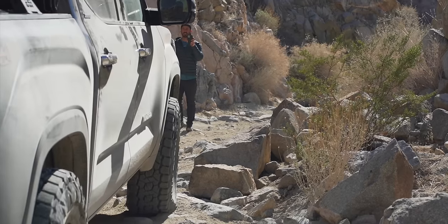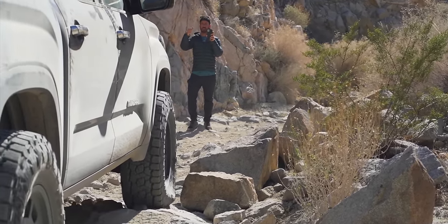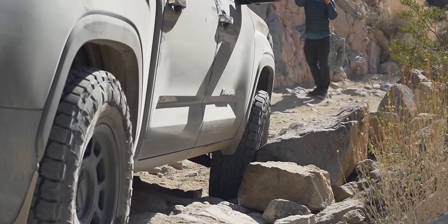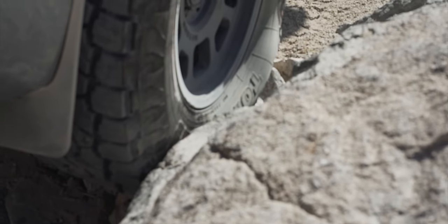On one particularly tight spot, I managed to scrape all four of my brand new Method wheels. I know it sounds painful to scratch aftermarket wheels, but it's to be expected when taking them off-road and shows that you actually use the vehicle. I'm glad to have them too. The bead grip is fantastic for holding the bead at lower pressures.